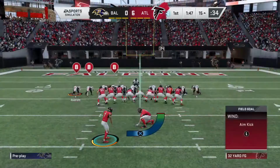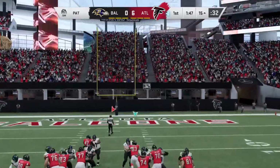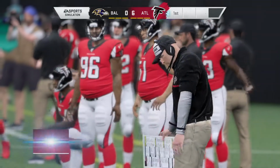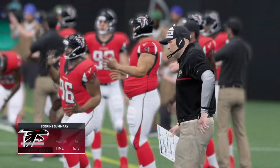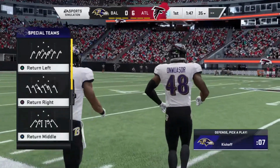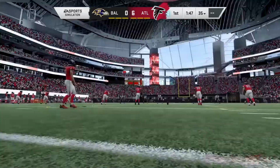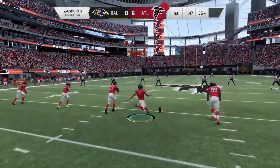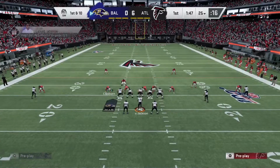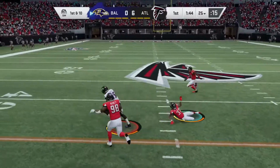Austin Hooper there to make the grab as his guys are able to strike first here in this opening quarter. And his kick is no good. An inauspicious start here kicking-wise as this one stays a 6-0 game. Now he's back out there to boom this one away, maybe with some frustration after the PAT miss. First carry now for Gus Edwards.